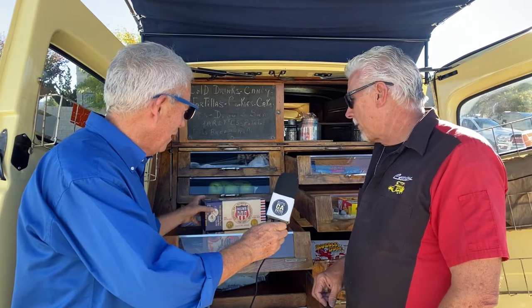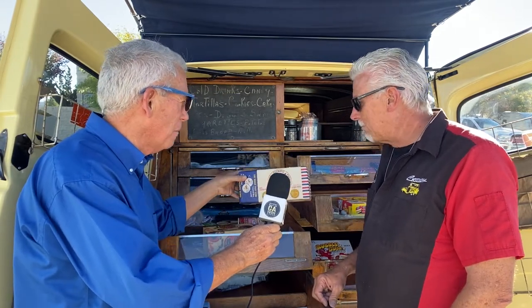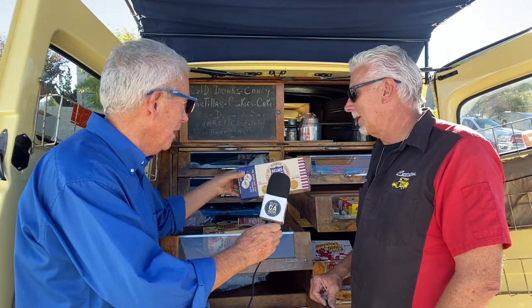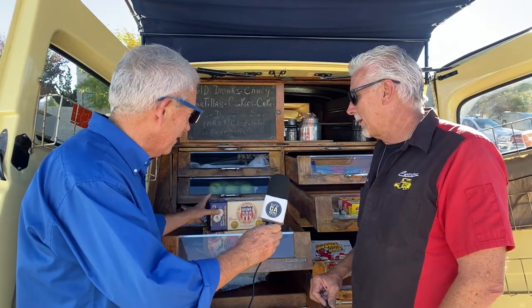And this is one of the wrappers for the bread, and I remember the story that the Helms Bakery was part of the 1932 Olympics in Los Angeles. That was their big claim to fame. Yeah. And this is just incredible.